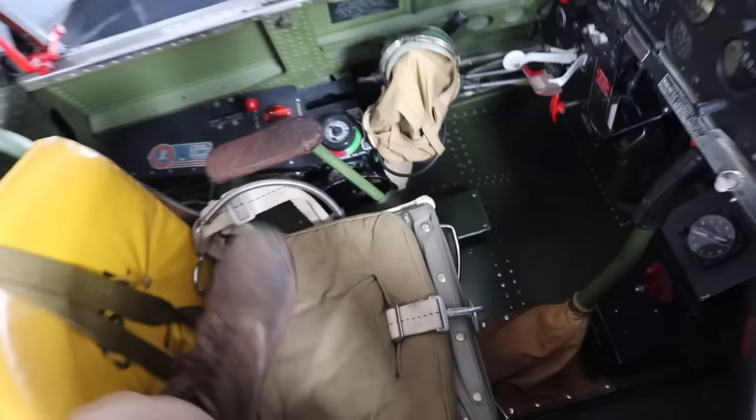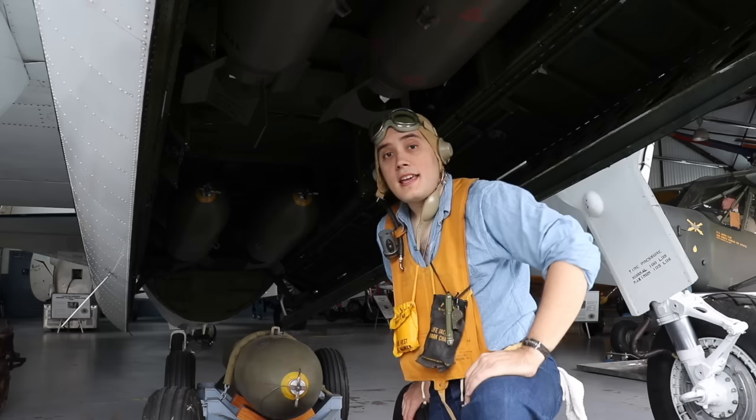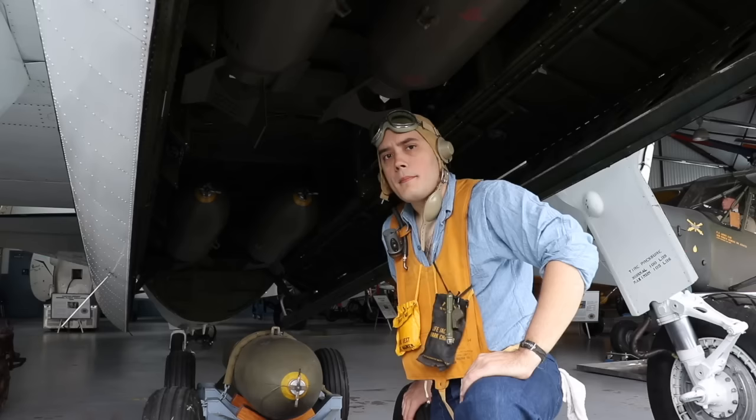Thorne Harkin, and you're at the Mid-Atlantic Air Museum. I'm kneeling in the bomb bay of the museum's TBM Avenger. If you haven't seen it already, I suggest you go ahead and watch the cockpit tour of this aircraft. But today, I'm going to show you the outside of this aircraft and then the crew compartments. Let's start here in the bomb bay.